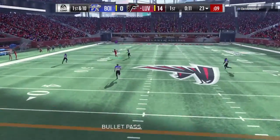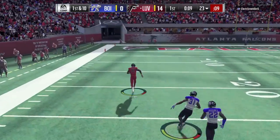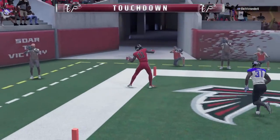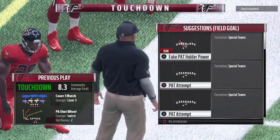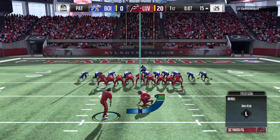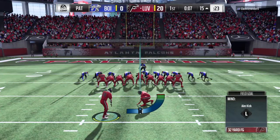Anything, right? Looking downfield for Jones. And that's caught inside the 30. Touchdown, Falcons. Julio Jones. 77 yards. And the Falcons will extend their lead.